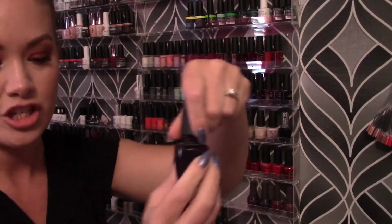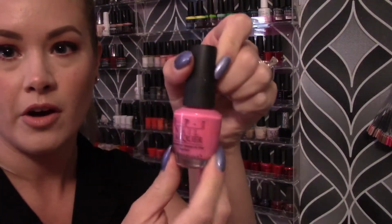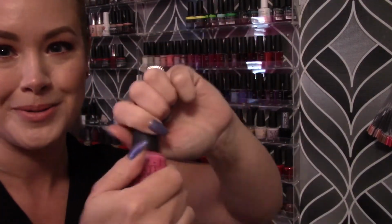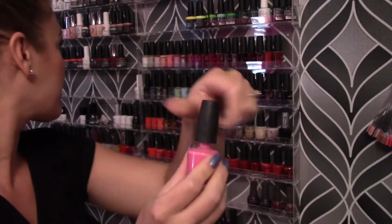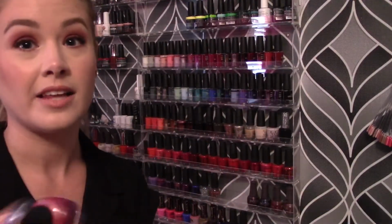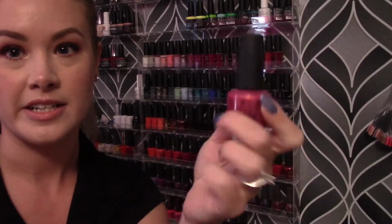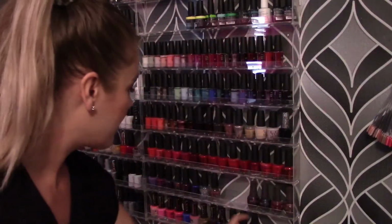It's a classic dark purple. I grabbed this really pretty pink OPI one. It's called If You Moused, You Moused. It was the Minnie Mouse collection. I don't have anything else kind of in this tone over here. Another really classic pretty OPI color is Señorita Rosalita. So I'm going to put that there.